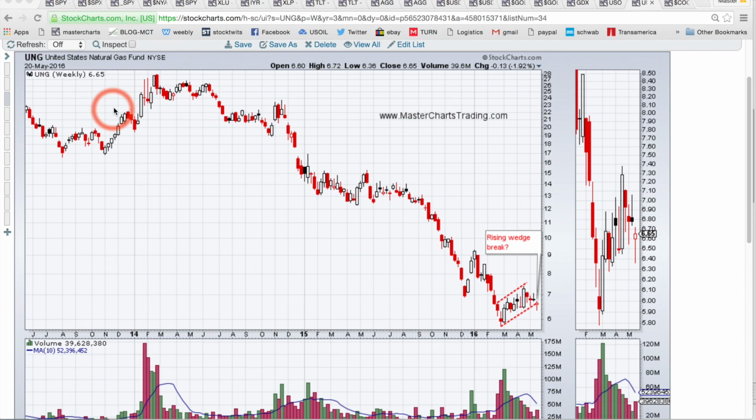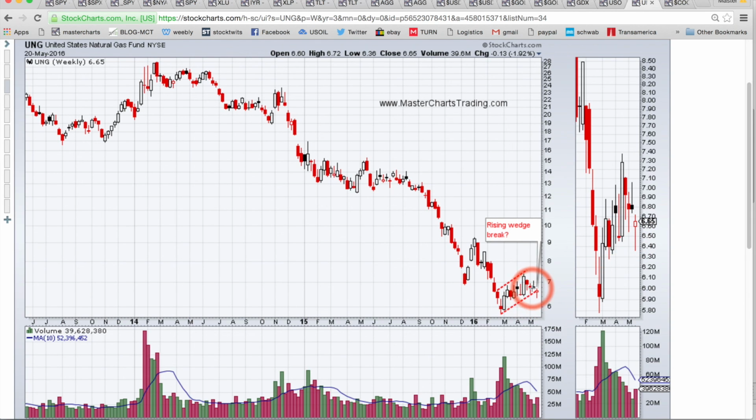Okay, it's a similar pattern for UNG, United States Natural Gas Fund. You know, not exactly the best vehicle for investment, but it's okay for trading and to read the chart as well. These are multi-year lows here in February, March, and then a rebound. So this is maybe a rising flag, and we may have already gotten a wedge break here this week.